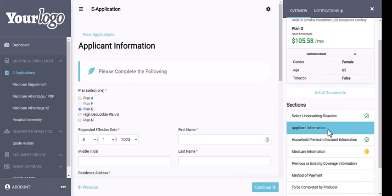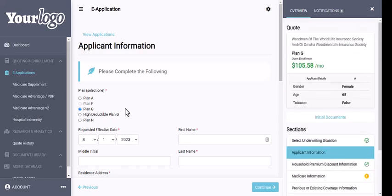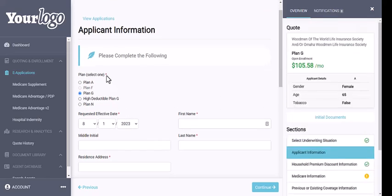It will then populate the sections on the right-hand side that you have to complete based upon that underwriting situation that you selected. Once a section is complete, you will see a green check mark. If there's missing information or an error in that particular section, you will see the orange error icon. We can start with the applicant information section. Anything with a red asterisk will be a required field.